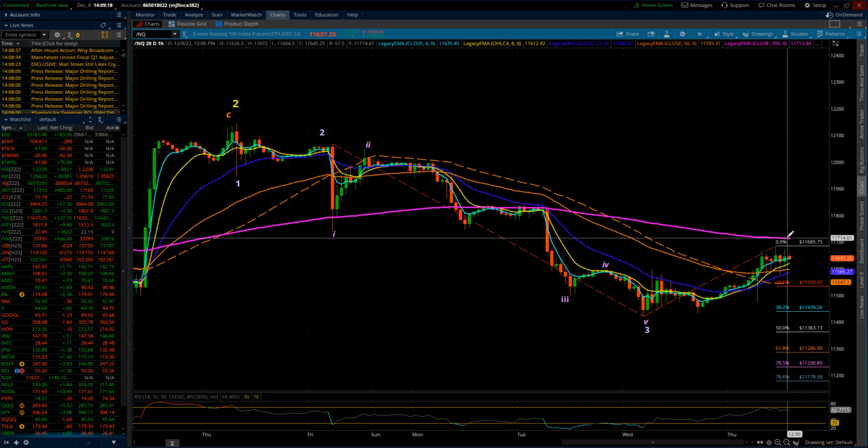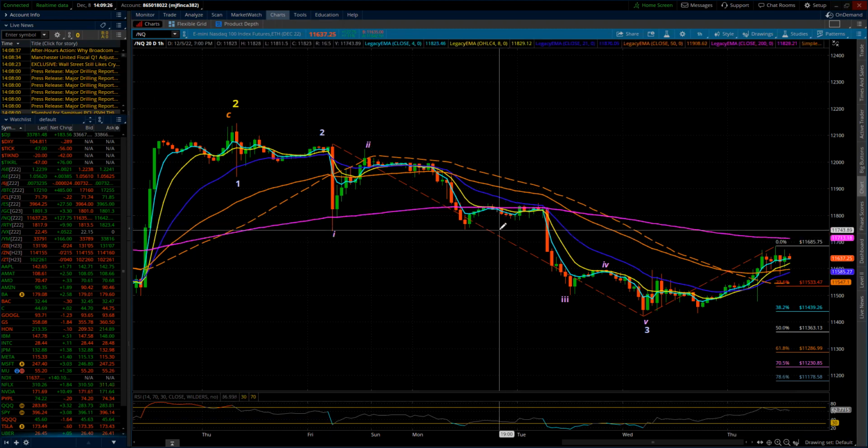Well, I'm not going to necessarily look for it to break it. It may exceed it, but I think it should probably hold because it is flat. All right, I'm going to leave it all there.